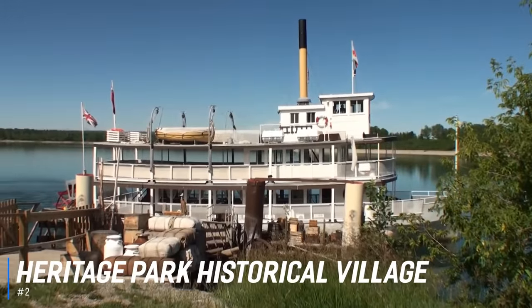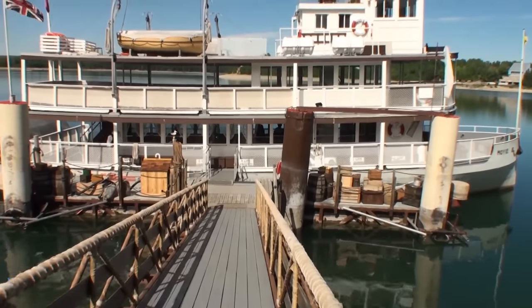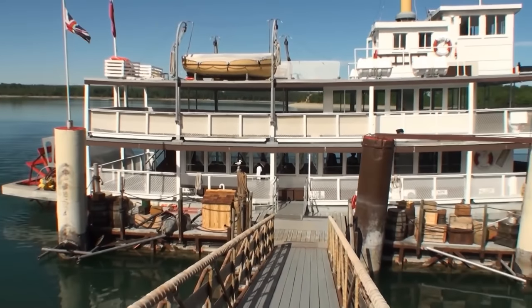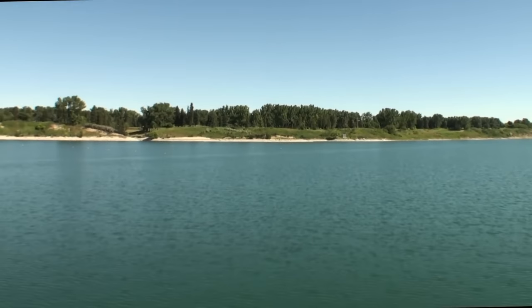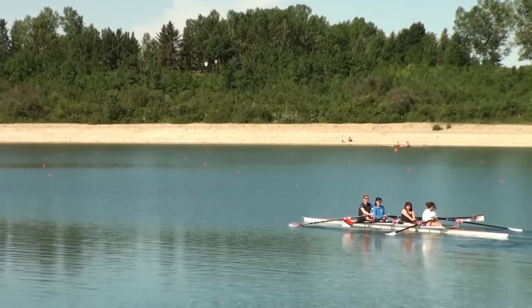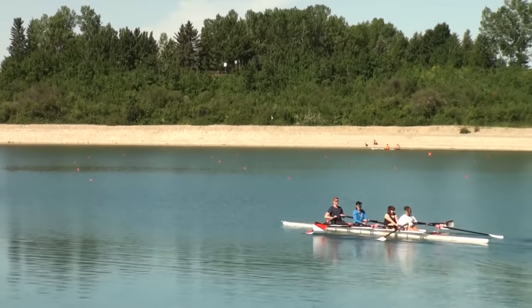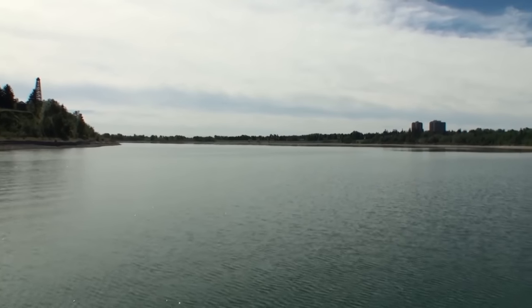At number 2 is Heritage Park Historical Village. This award-winning attraction is one of Western Canada's most family-friendly museums. Heritage Park Historical Village boasts more than 200 exhibits, spread out over 127 acres of pristine land. Living museums take history from behind the glass and place it out into the open, so visitors can experience it firsthand. Exhibits include a First Nations encampment from the 1880s and a peek into the lives of pre-railway settlers.